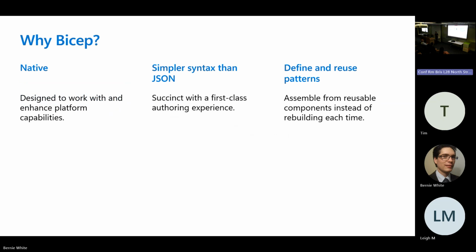So, why Bicep? Bicep is a native tool. It's built by the teams that manage Azure, a component of Azure called Azure Resource Manager, which is pretty well the external facing orchestrator of deploying resources in Azure. So you interact with ARM in many different ways. You interact with it when you click through the Azure portal, and also through different command line options or REST APIs, and also using Bicep or ARM templates.